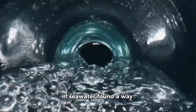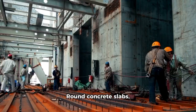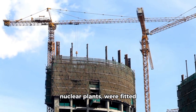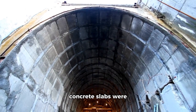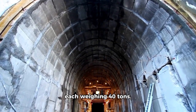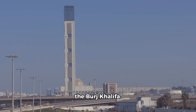As the TBM progressed, sealing the loose rock and chalk layers was equally crucial. If seawater found a way into the tunnel, stopping it would be impossible. Round concrete slabs, stronger than those used in nuclear plants, were fitted to reinforce the tunnel. About 750,000 concrete slabs were used in the tunnel, each weighing 40 tons. In total, the concrete used in this project could build 8 buildings the size of the Burj Khalifa.